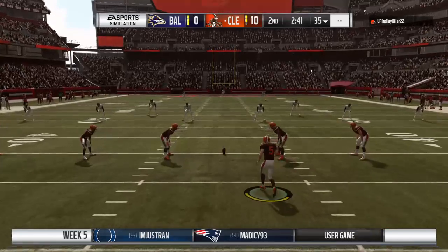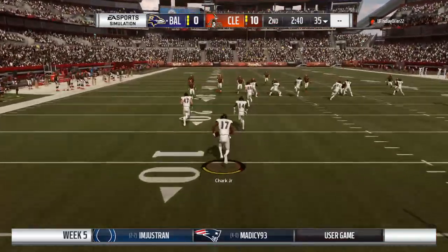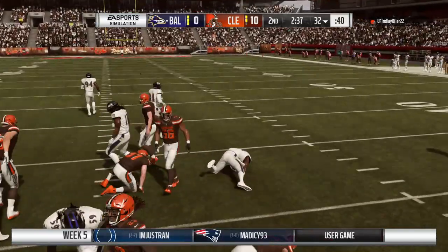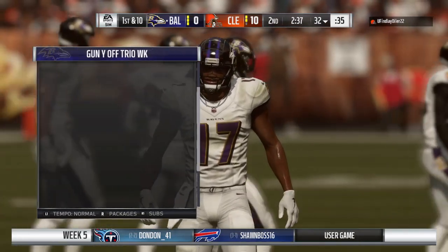Out is the kickoff unit as they run up and send this one away. Fielded about a yard deep. Solid return, pretty good field position. They'll start at the 32-yard line. And now Baltimore gets set to take the field.